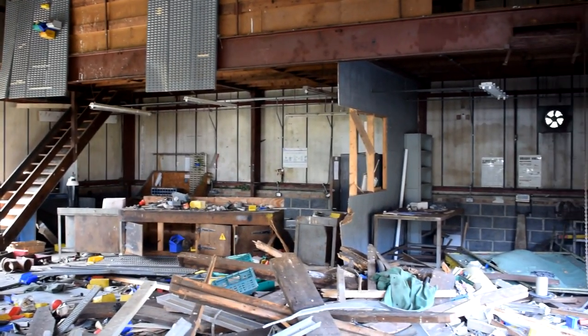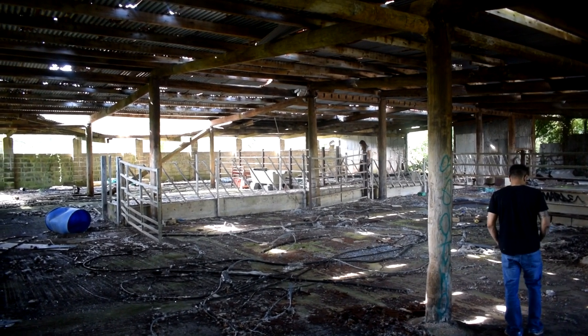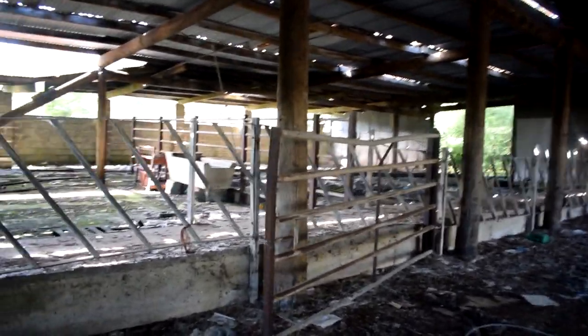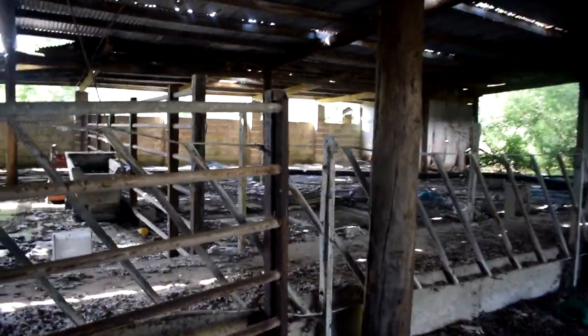So, this is like their workshop, isn't it? Breeding them as well, or holding them for slaughter.